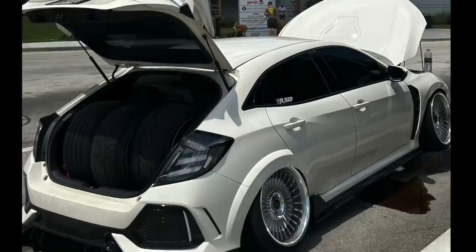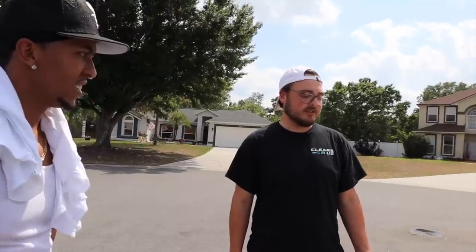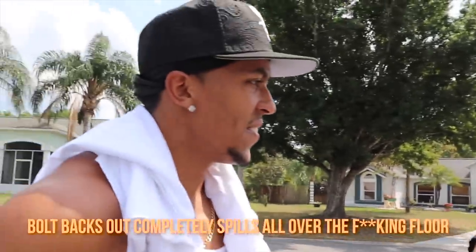What the hell? Bro, last night I was doing all the maintenance and everything for it, right? I was trying to rush it. I overfilled the oil, so the car started sputtering on the way here. So I'm like, let me drain some of this out so it can be smooth for the drive. Draining it a little bit, it's coming into the cup or whatever. Bolt backs out completely, spills over the floor.